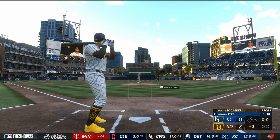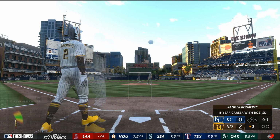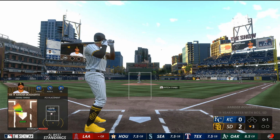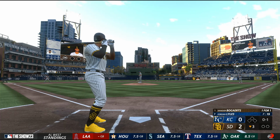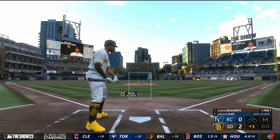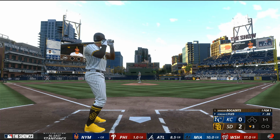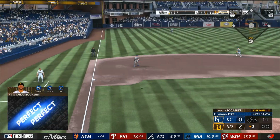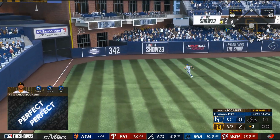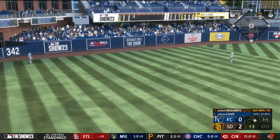And here comes Xander Bogaerts. He swings and misses at the first pitch. 0-1. Bogaerts, multi-time All-Star, 30 years old now, and he's been wearing out home plate lately. He scored 10 times in the last 10 games. 1-1 now. Line drive. And it's a one-hopper off the wall. Should be extra bases.